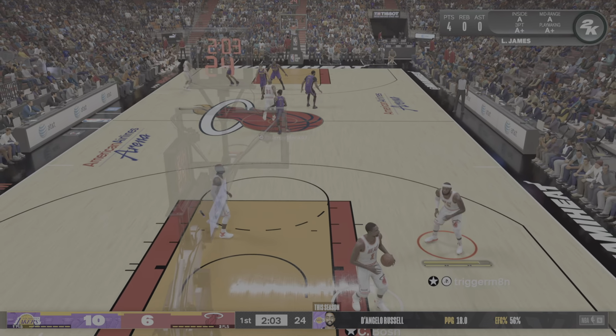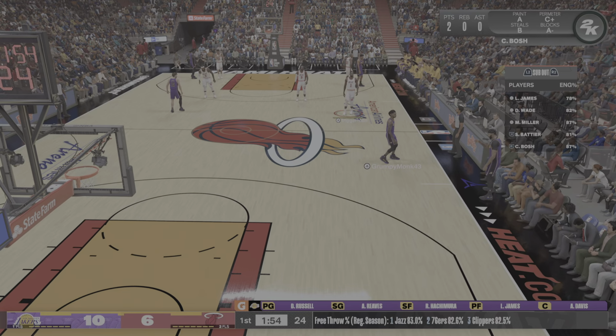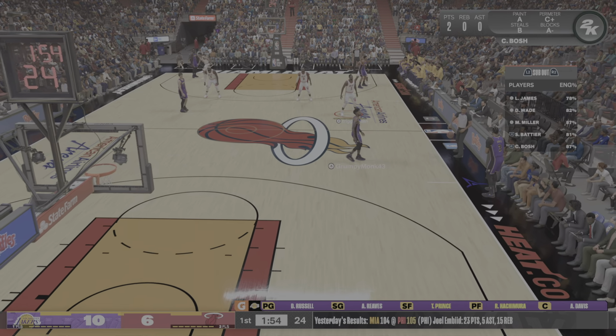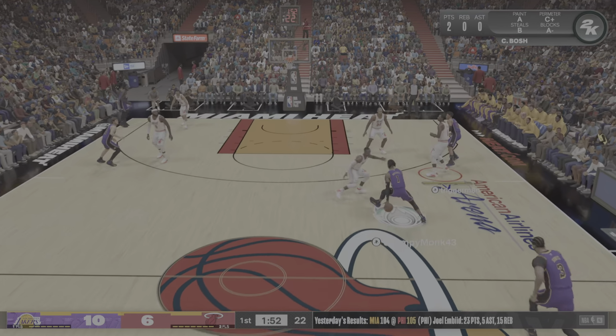James looking around. And out of bounds as Los Angeles gains possession. Lineup for Los Angeles. Number 12, Taurean Prince. 1:53 left in the first quarter. Here's Russell. That's in. He's got two made now, and he's shooting two for three. So shifty with the ball in his hands. Russell changes pace with the best of them.